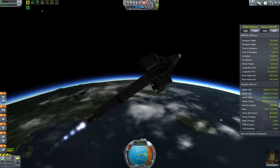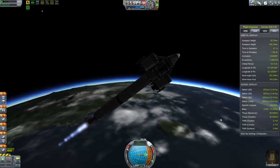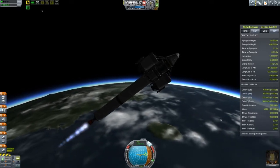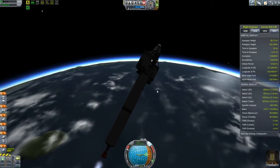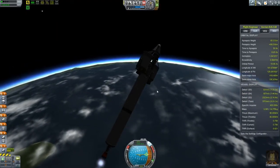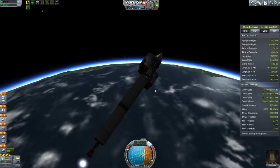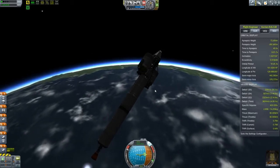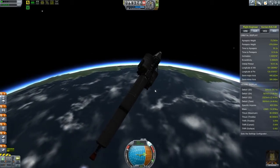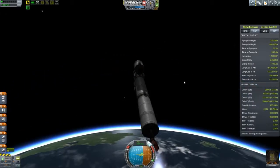Yeah, here we are, just getting into orbit. As you can see, we got plenty of delta V for this, and plenty of delta V for the moon. Bill Kerman is going to be our first Kerbal to walk on the moon if everything goes well. Hopefully. Here we are, just getting up. I think I'm going to go into a parking orbit at about 100,000 meters. So that should be a nice little spot to stay.